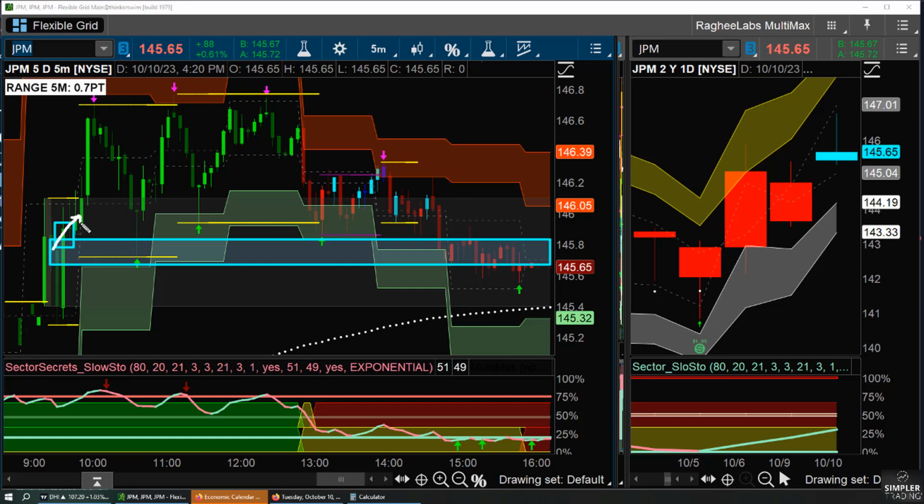Can we buy as the market's breaking out of the Pingala? Only in a green environment and only if we have a green upper row on the multi. Momo is not my jam, but that is valid. What I prefer is coming back and testing. So this is the difference between a Momo entry, right? And this is a retracement or exhaustion entry.